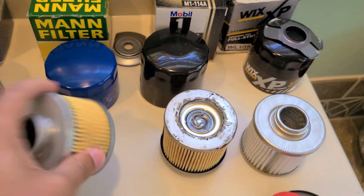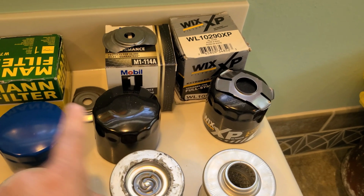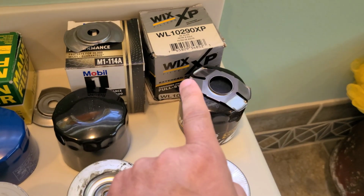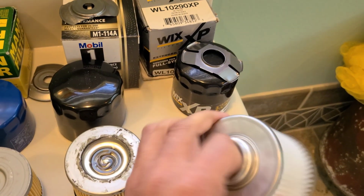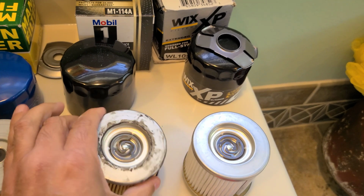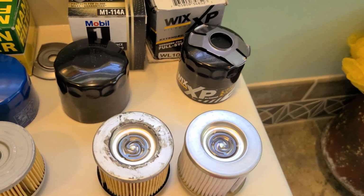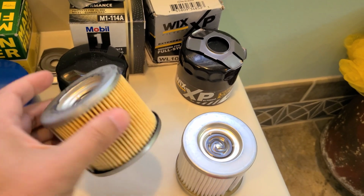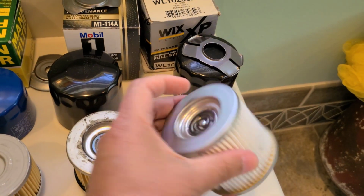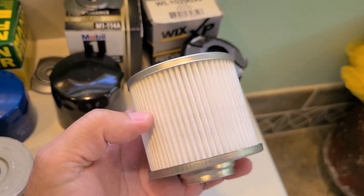Terrible quality, and what's amazing to me is, this is a Mann Hummel filter, this is a Mann Hummel filter, and the difference is night and day. This Wix XP, the last one on our list, is also a Mann Hummel filter. In fact, the top end cap is identical, but look at the difference in quality control for the ones that are made by Mann Hummel for Wix.